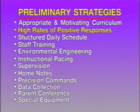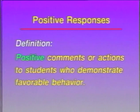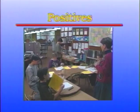Positive responses are positive comments or actions to students who demonstrate favorable behavior. For example, watch this teacher give effective positive responses to a student.